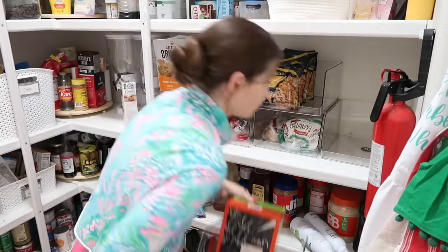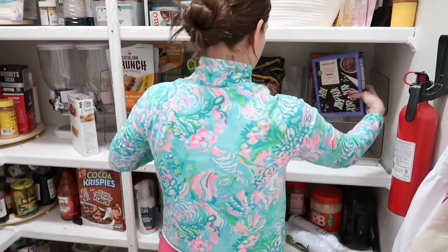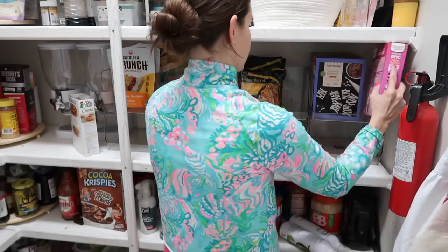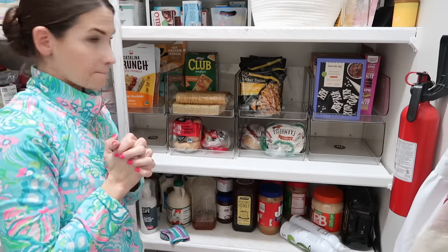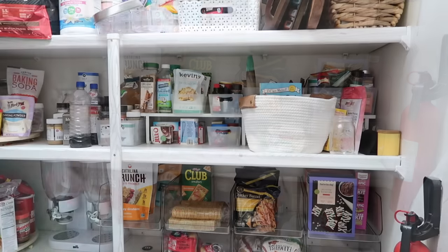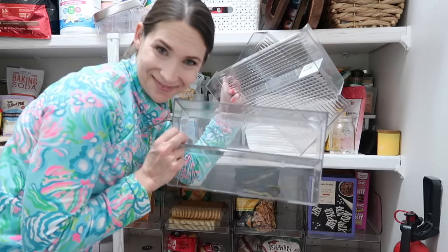So I'm taking steps to get the pantry of my dreams. And I love the way that this turned out. I love how much storage is in here. I love this so much. And I think back to my previous pantries and what I could have done differently. And I really think double stacking bins like this is a great solution. It is the answer, okay? I feel like I have double the storage here on each shelf, and it's fantastic.